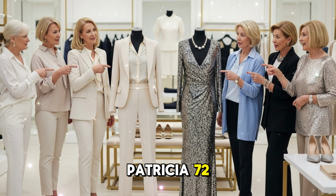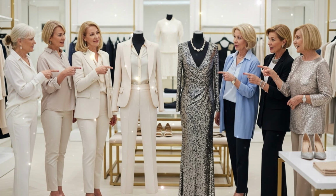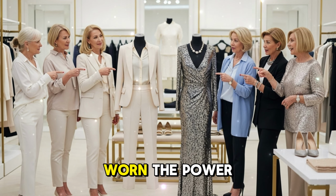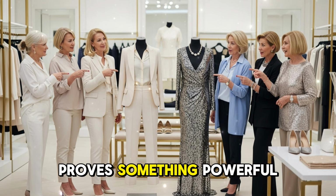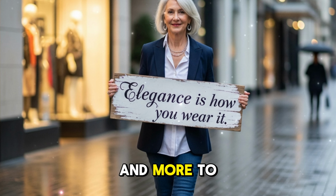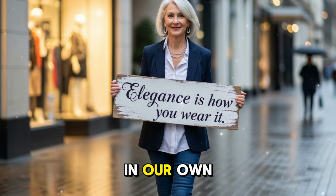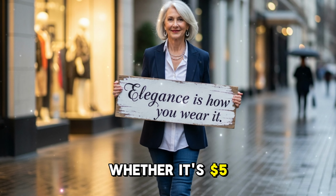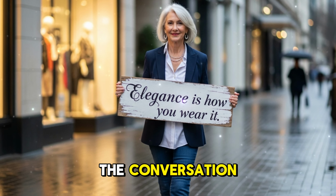Patricia, 72. So even among the designer lovers, there was an understanding. Glamour is admired. But elegance is worn. The power of perception. This little experiment proves something powerful. Looking expensive has less to do with the clothes and more to do with the woman in them. When we feel seen, confident, and comfortable in our own skin, our outfits rise to meet that energy, whether it's $5 or $5,000.